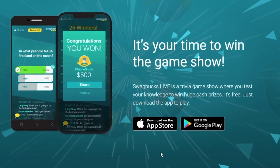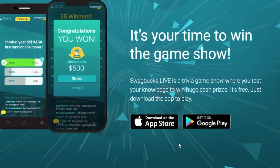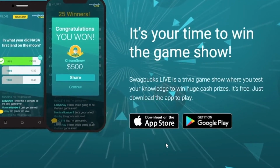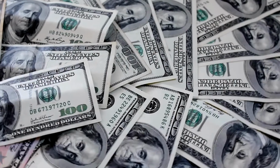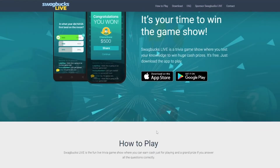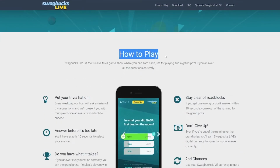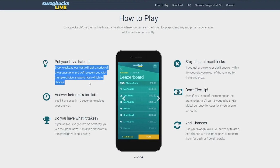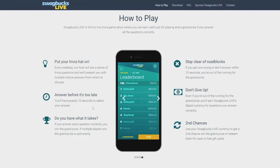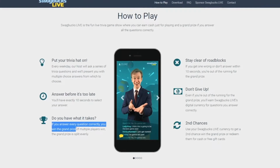And as you can see, this app is available on both the App Store and the Google Play Store, which means it doesn't matter whether you use iOS or Android. You can still make money by playing this trivia game. If you scroll down a little, you can see right here, it tells you how to play this game. So every weekday you will have questions to answer, and you'll have to give the correct answer before the timer runs out. And look here, if you answer all the questions correctly, you'll be able to win the grand prize.